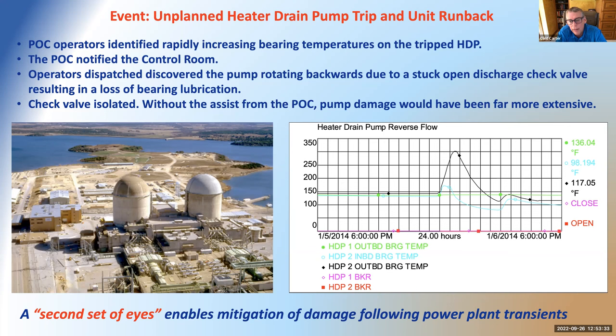So a running pump that runs in parallel was reverse flowing this pump, and cooling to the bearings is only provided when the impeller is rotating, when the pump is rotating in the forward direction. So there's no lubrication. So they manually isolated the pump. They did lose one bearing, but they saved all the other bearings from damage. And so this is an example where remote monitoring prevented catastrophic failure of a large critical nuclear asset and saved them weeks and weeks of outage time because of seeing that.